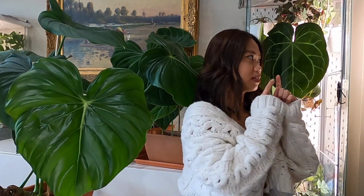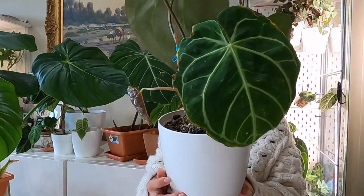First off is my Anthurium crystallinum magnificum, and it's this one. Ta-da! All right, here you go. True to its name, magnificum. So this plant is from France. It's an Anthurium magnificum crystallinum hybrid.